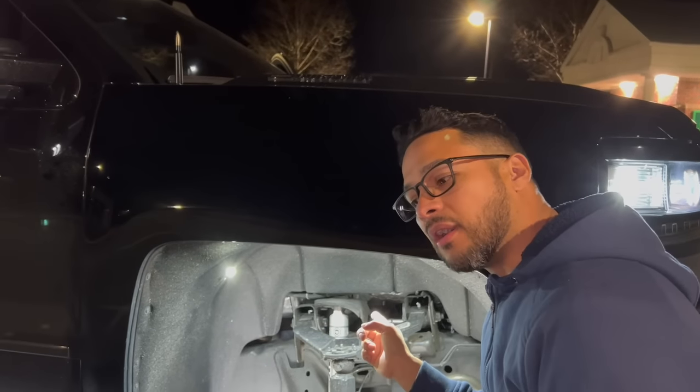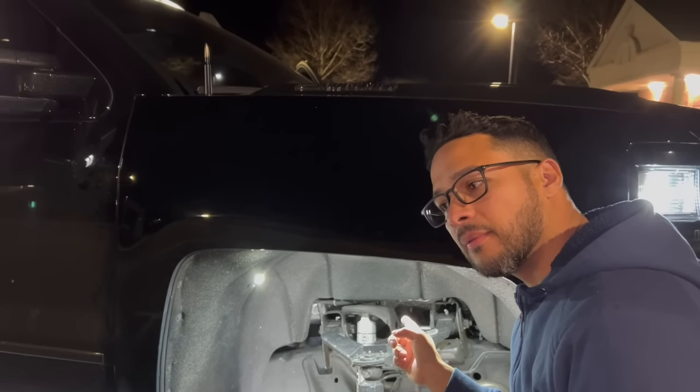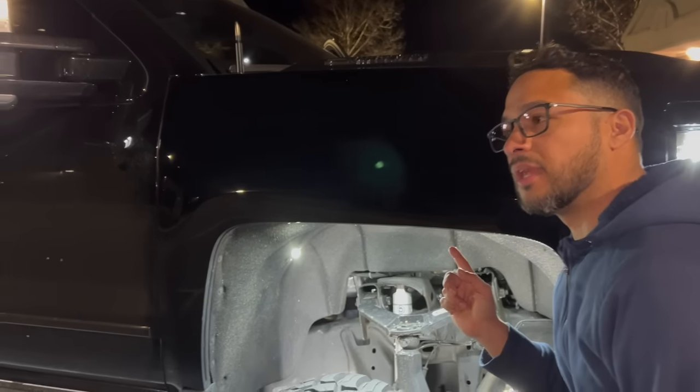Drove it like what, a mile or two? Yeah. I don't hear the typewriter. Your truck used to go tack, tack, tack, tack, tack for like two or three days. The injector tick used to be really loud.